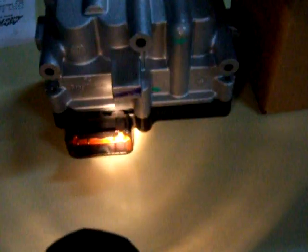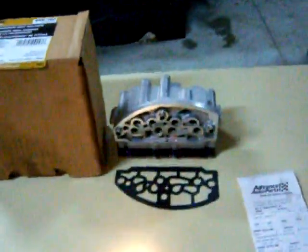The new parts. This is the transmission shift solenoid that we looked at last. That's where the wiring loom plugs in. That is between $150 and $180 at Advanced Auto.